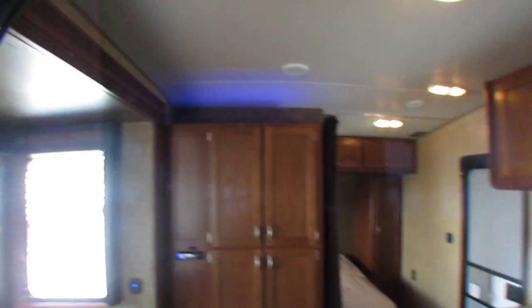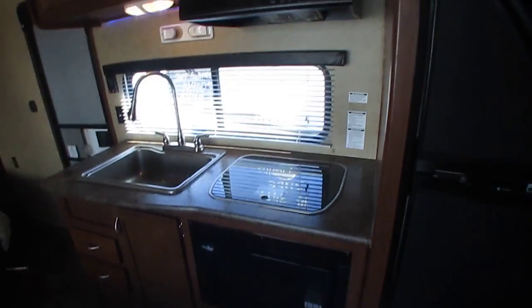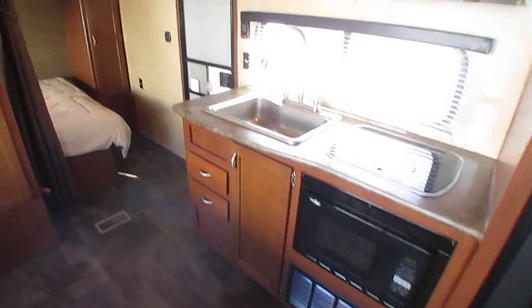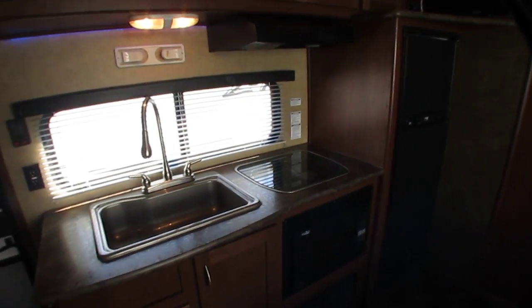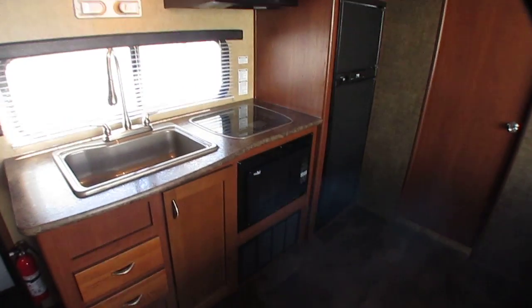And got some nice blue LED lights in here too. I don't know how well you can see them on the camera during the day, but at nighttime those are going to look awesome. Got a front bedroom, queen bed, got the privacy curtain, overhead cabinets, place for a TV. It's never had one. There's no holes in the walls from a mount, but we can certainly add one. If you want us to, we can put you a 32-inch TV if it'll fit for $200, or we can put a 24-inch or 28-inch, whatever will fit there. Just contact us for a price.